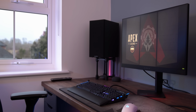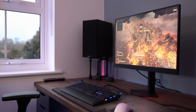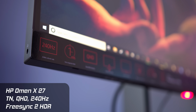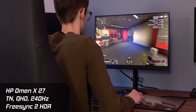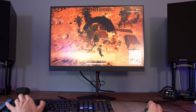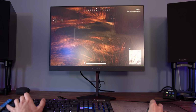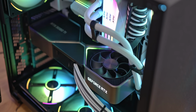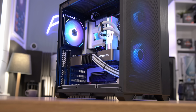The big problem here though is actually quite a few things. Firstly, money. 240 and 360Hz monitors are expensive, let alone the graphics cards and the processors needed to actually drive these games at that refresh rate. And that's the other thing. Even with an endless onslaught of cash, there's just no way you can actually drive all of your games at 200 FPS. Even if you've got an RTX 3090 at 1080p, it ain't gonna happen.